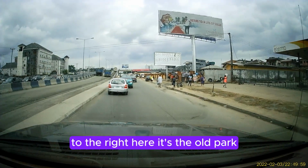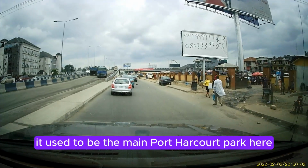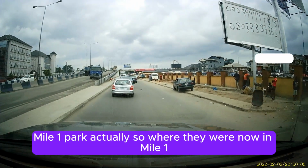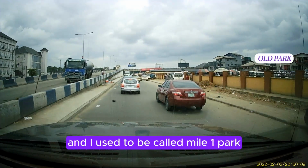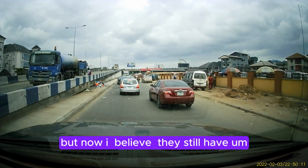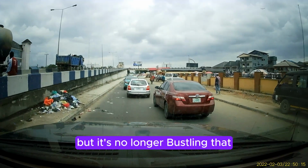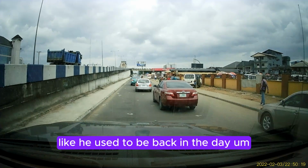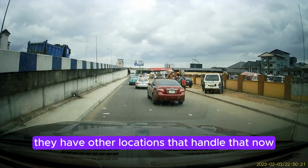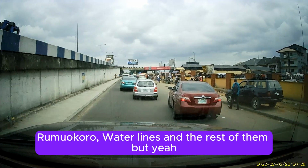To the right here, it's the old park. It used to be the main Port Harcourt Park. Here, Mile One Park actually. So we're now in Mile One, and that used to be called the Mile One Park. But now I believe they still have transport companies operating from there, but it's no longer bustling like it used to be back in the day. They have other locations that handle that now, Rumokoro, Waterlines, and the rest of them.